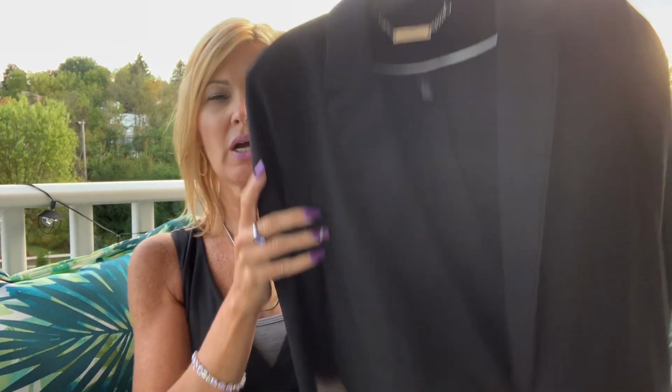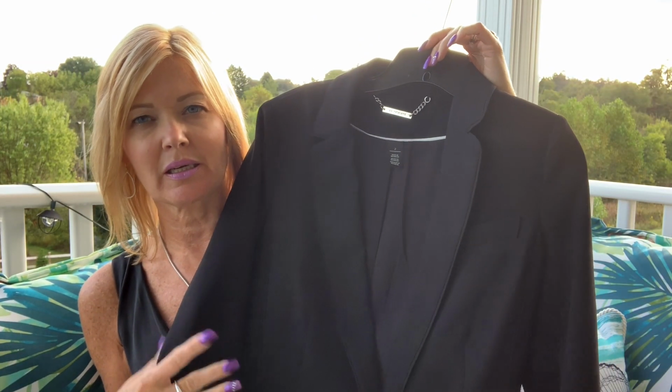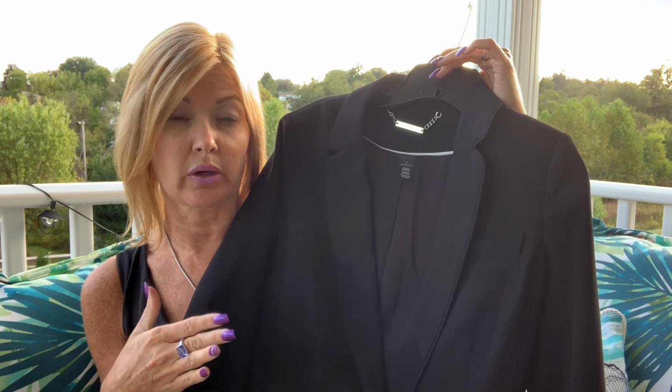The second one was the White House Black Market Relaxed Blazer. This one I think is classic. It actually didn't hang as loose as I thought it was going to. So I'm thinking about keeping this one.